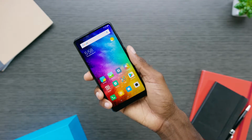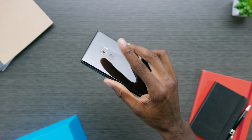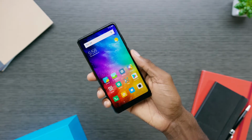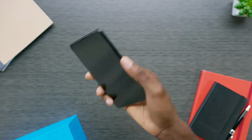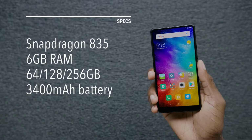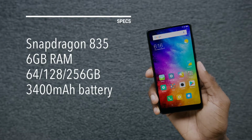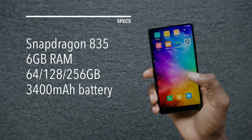And the fingerprint reader on the back is also now even faster, like it's super fast now, which is confidence inspiring. And of course, it's now in that ideal location for one-handed use since the phone's smaller and it's still in the middle of the back. And on the inside, you have some pretty top specs right now. Snapdragon 835, 6 gigs of RAM, up to 256 gigs of storage, and a 3,400 milliamp hour battery.